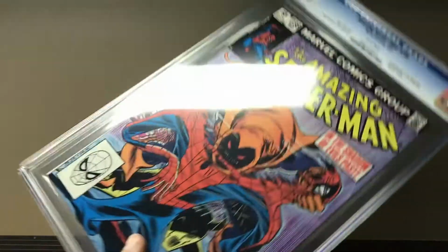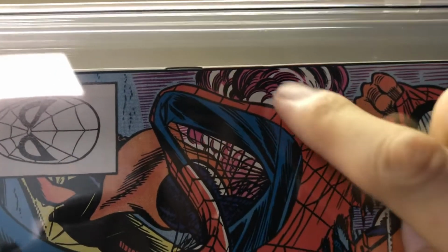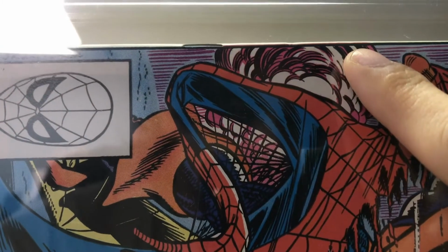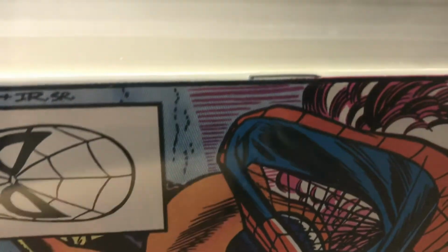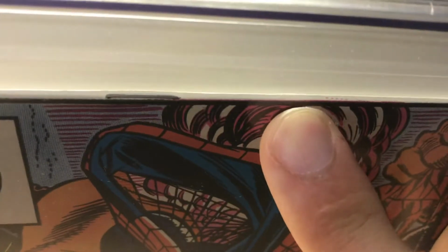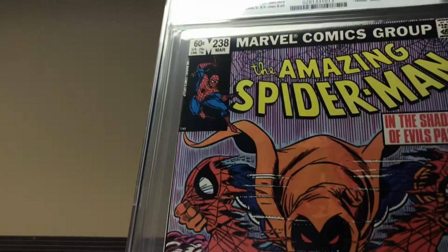But the only one thing I did find wrong with this book, and I don't know if you're going to be able to see it on camera, but if you look right here, see how it goes straight and there's like a little divot and it goes straight again? Well, there's a really small spine tick there, and it does wrap around the cover. I don't know if you can see it. Again, it's right here. I'm sorry. And it just wraps around the book. That was one of the only flaws I found on this book.